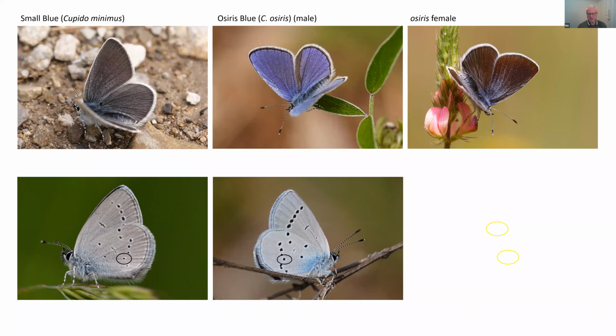as Bill Raymond and I have found with studying Pyrgus, is that you just can't rely on the spots most of the time. And in fact, with Osiris blue, quite often spot 4 is missing, and on quite a few, spot 3 is missing as well. So you'd almost certainly need to see it in flight to be sure.